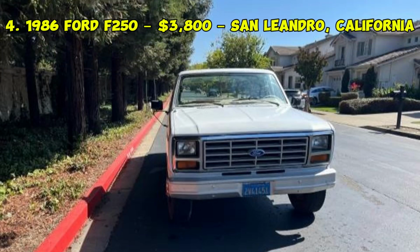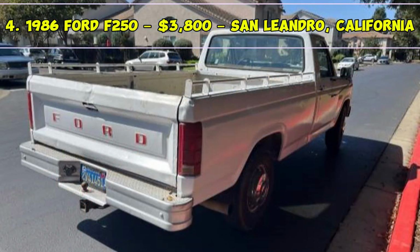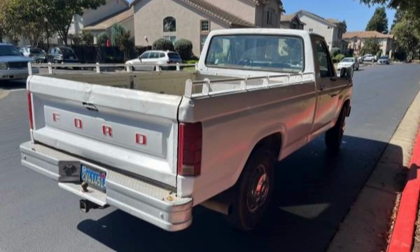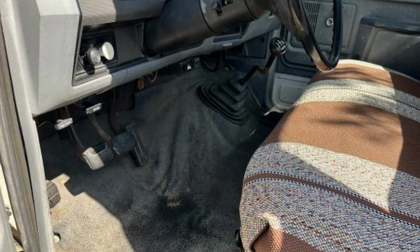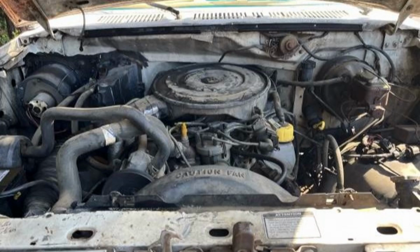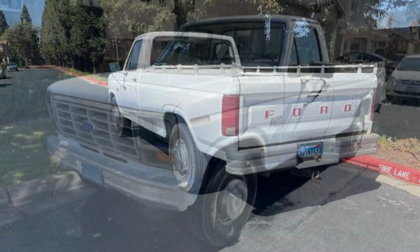Number 4. 1986 Ford F250, $3,800, San Leandro, California. Powered by a 7.5-liter engine paired with a manual transmission, this Ford F250 shows 47,000 miles, though the odometer has rolled over. The truck runs well, drives reliably, and has recently passed emissions testing. With clean white paint and overall good condition, it offers an excellent foundation as a heavy-duty workhorse or collectible 8th-generation Ford truck.